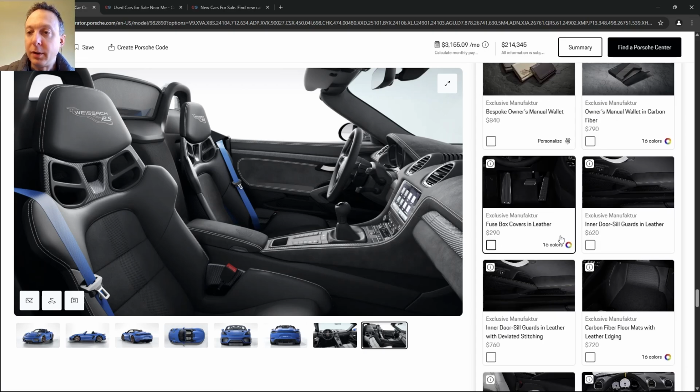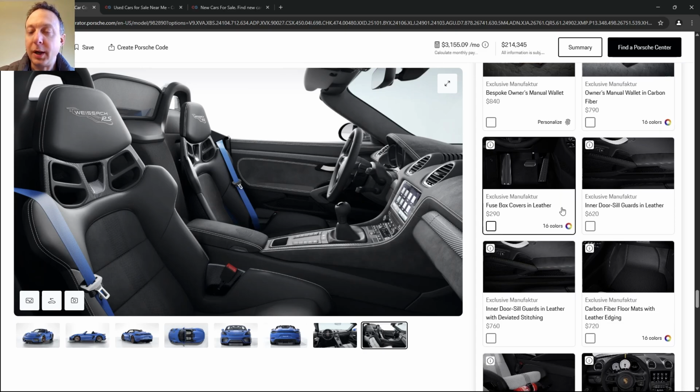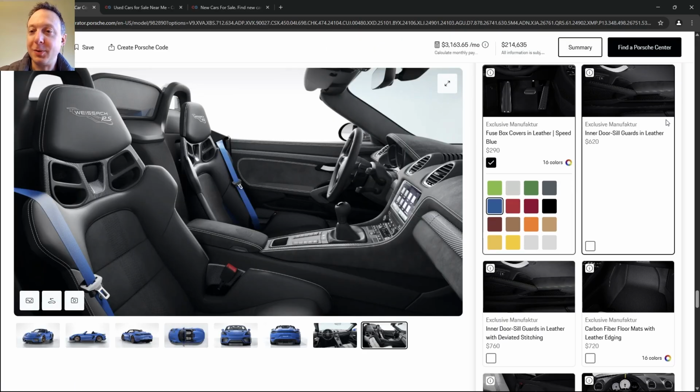Okay, again, none of the silly things that don't actually have anything to do with the car. I don't need the owner's manual. I don't even know what that means, because from what I understand in this car, the owner's manual is only available digitally. So do you just get an owner's manual wallet and no owner's manual? I'm not sure. Fuse box covers. No one will ever see this, but it adds to the build, so we're going to do it.